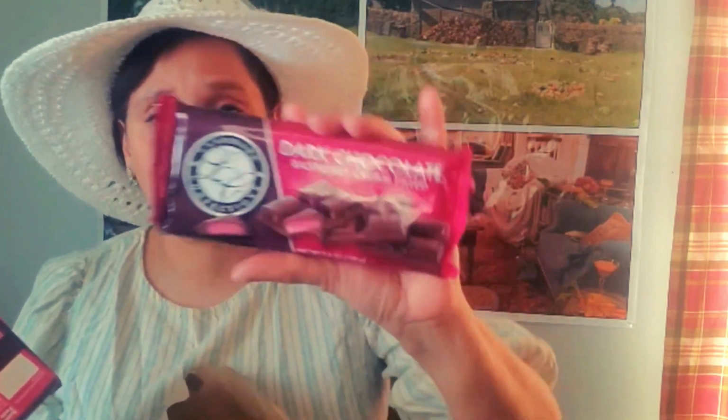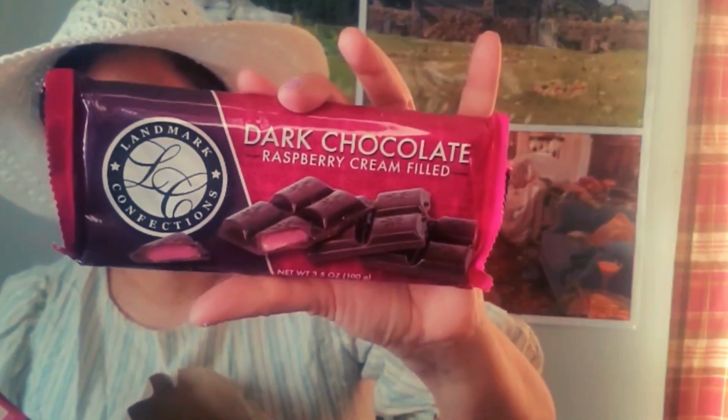Now I got some treats. This is the dark chocolate raspberry cream filled. These are for my husband. He loves dark chocolate, absolutely loves dark chocolate. So I picked these up for him so he can enjoy these. Poor Drew, dark chocolates. He loves these, and I saw them and I picked one up, and you can tell he got into them already. So he got into them in the car.